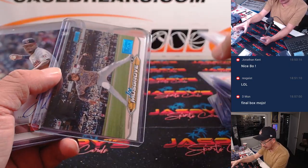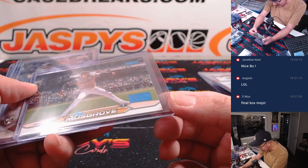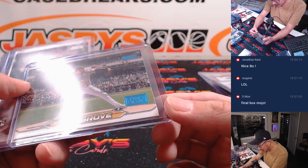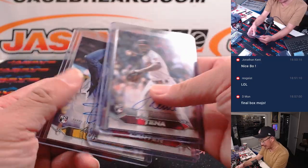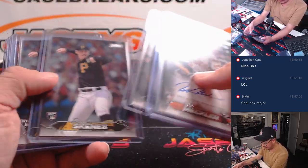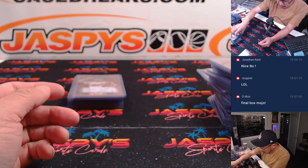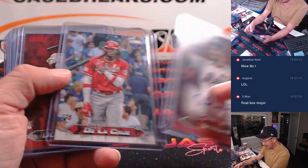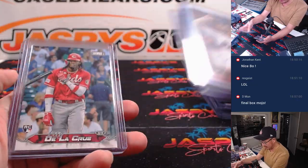That went to Tomoy and the Dodgers. This is another rare one right here. That's the first day. Yeah, first day issue. And this is what the foil says right there. Evan Carter autograph. Emmett Sheehan. Jay Buhner. David Wright autos. Pretty cool. Red Dominguez. Henry Davis.